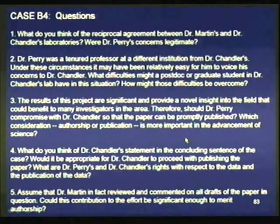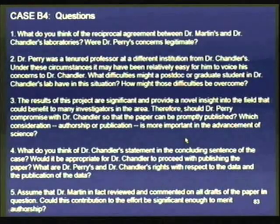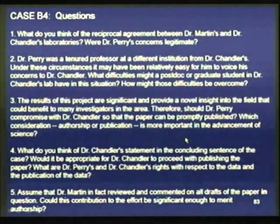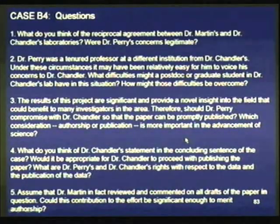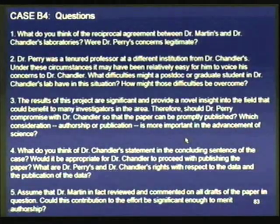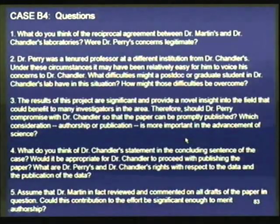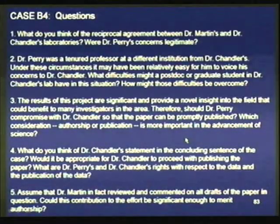So what do you think of the reciprocal agreement between these two laboratories? Hey, it's a great idea. You know, I put my name on your papers, you put your name on my papers, we all have twice as many papers. I mean, that's good, right? We all want papers. Think that sounds like a good idea? Something sounds bad about it, right?